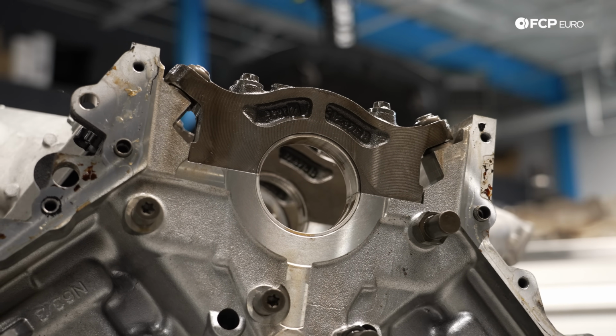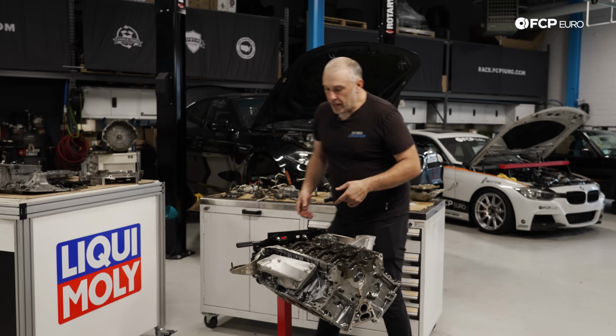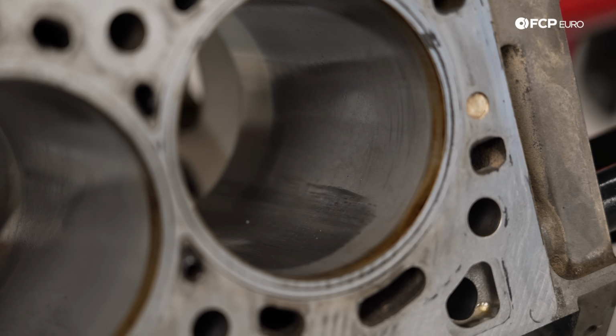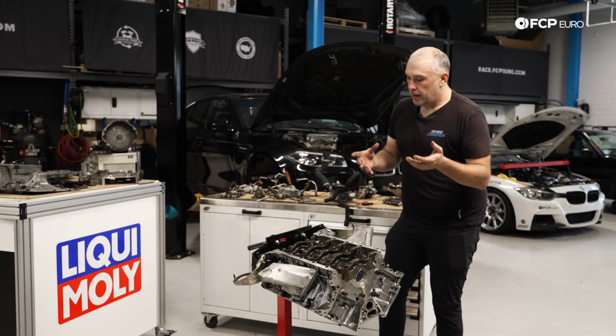So it's an aluminum silicone alloy, always referred to as alusil. And the reason why we have this engine apart is cylinder 8 is our problem. It's very textured, and we have a lot of vertical grooves here. You have the block that's cast, and then it's machined.